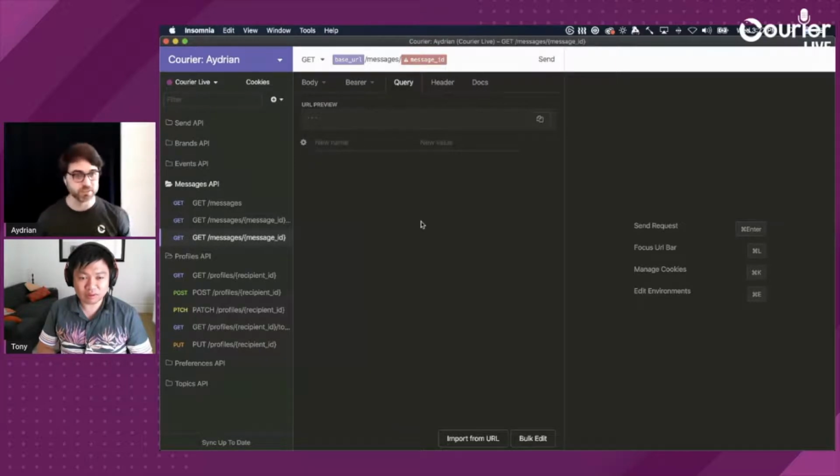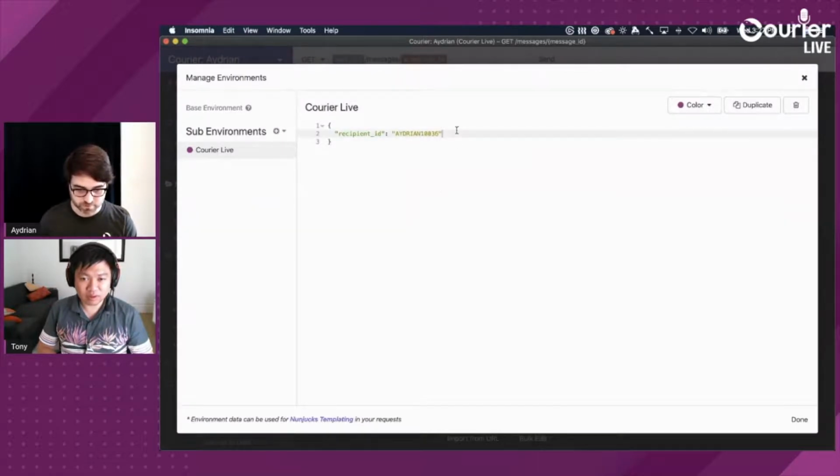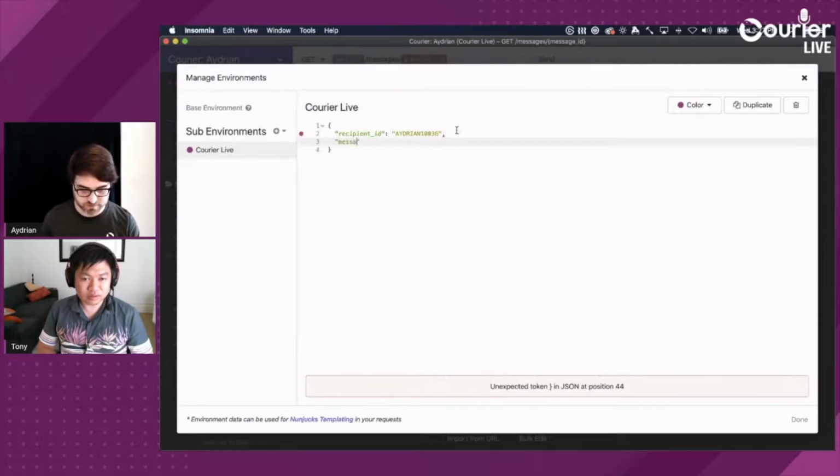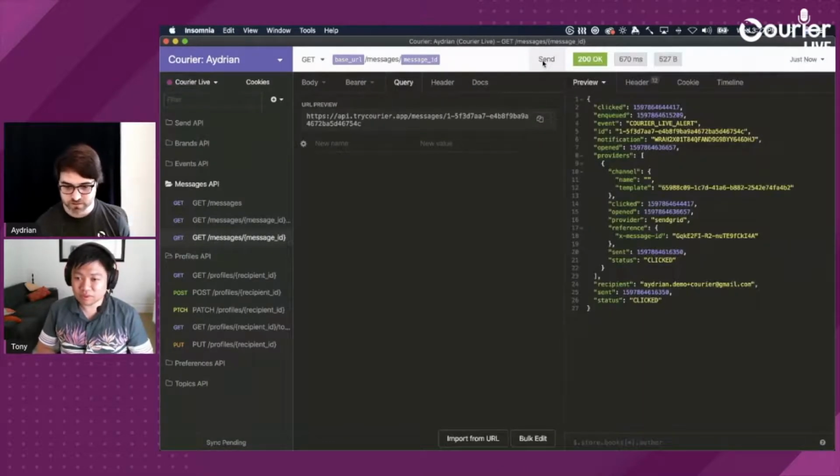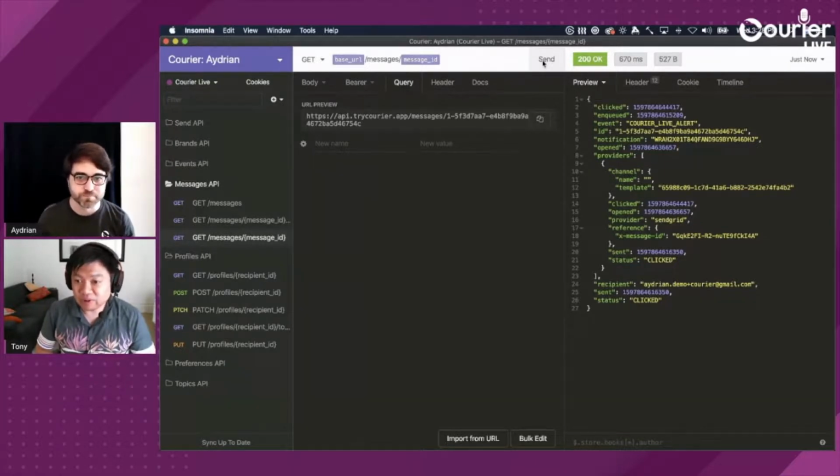But if we want to get just a single message, I'm going to put this in a message ID using my environment variables. And that's good. So that makes that happy. And if we hit send here, this is pulling back all the information about just this one event. And Tony, what extra information are we giving in this route that we didn't give in the overall get messages route? The big one is the providers array.